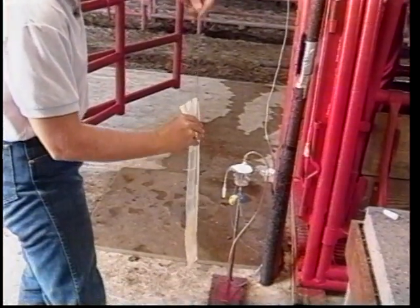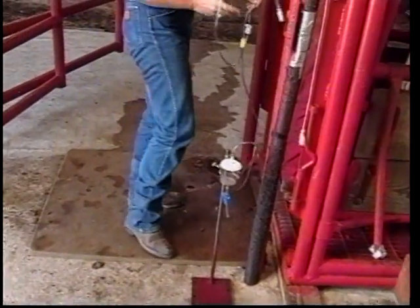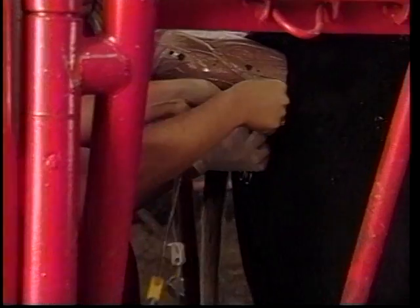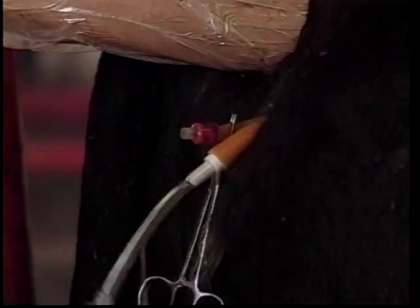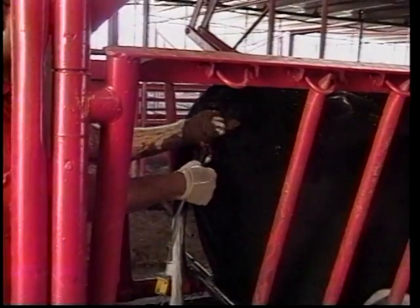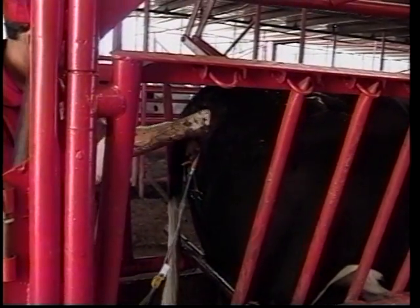The stylet is placed back into the sterile bag so that it can be used when we place the catheter into the second uterine horn. Now the assistant will attach the tubing. The wide junction of the tubing fits right into the back side of the Foley catheter. We now have a completely closed system. It's important that all the feces be removed from the rectum in order to assure ease of palpation.